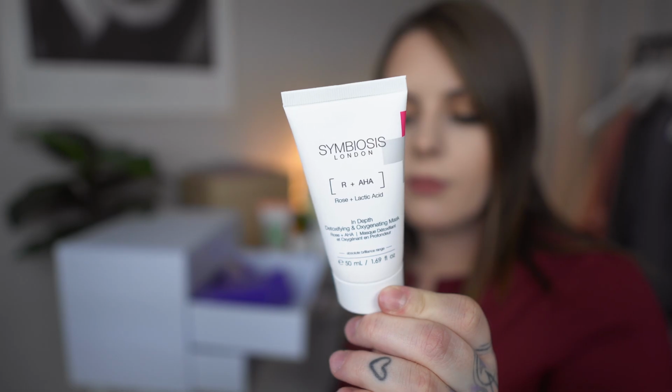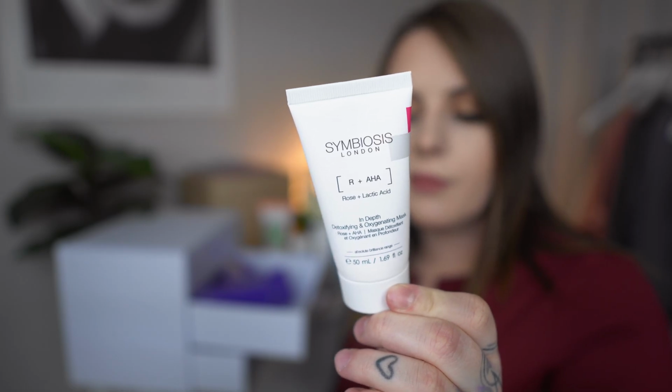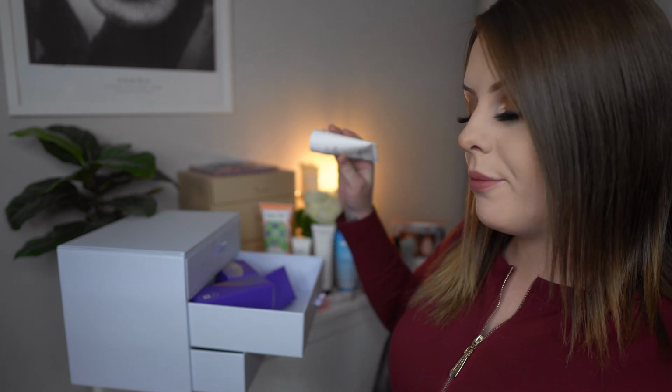21. Symbiosis London. In-depth detoxifying and oxygenating mask. 50 milliliters. Apply a thin layer to clean dry skin. Allow to absorb into the skin. No need to wash off. Cruelty free. I've tried their products before as well.